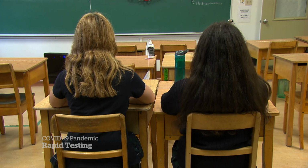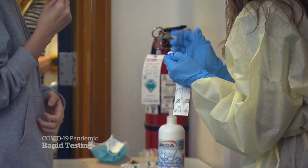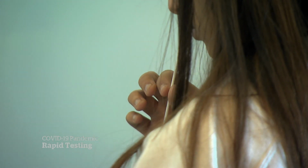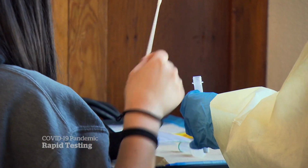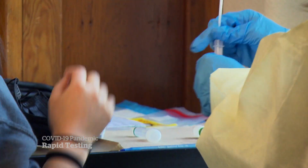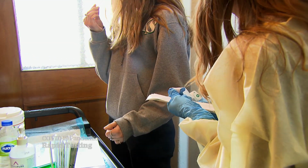Pensionnat de Saint-Nom-de-Marie is one of 2 schools in Montreal where students are randomly tested every day and will be until the end of the school year. The goal is to identify and contain any asymptomatic cases as quickly as possible. The study was proposed by a doctor who is also a school parent.